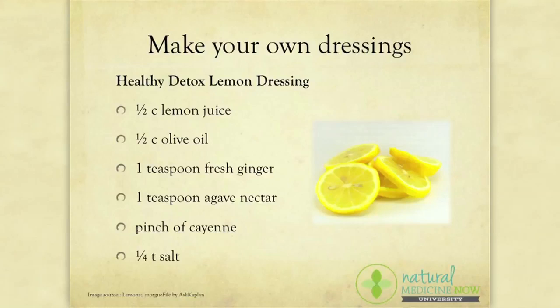As you can see on the slide, the healthy detox lemon dressing is very simple to make. It's just lemon juice, olive oil, some fresh ginger, a little bit of agave nectar or honey, and a pinch of cayenne and some salt. You just mix it up in a bowl or a mason jar, and voila! Now you have a delicious, healthy detox dressing that you can add to any dish. You can add this on some kale, broccoli, cabbage, parsley, and avocado and have a whole simple detox salad.